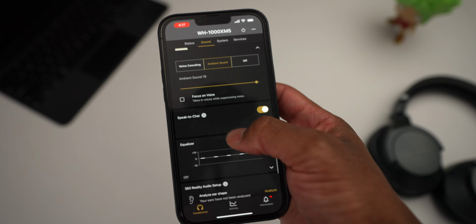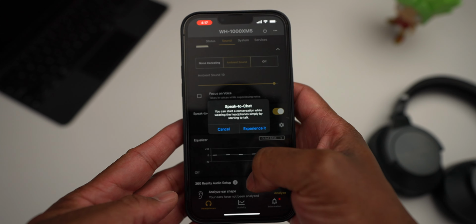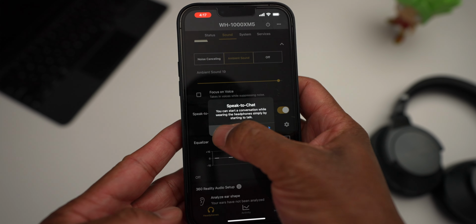Now the QC45 was a bit brighter, but the XM5 headphones have a couple of features that make transparency very efficient. The quick attention feature allows you to place your hand over the right ear cup and take care of a situation on the fly. And the speak to chat feature allows you to have a full-fledged conversation without any physical activity needed at all.